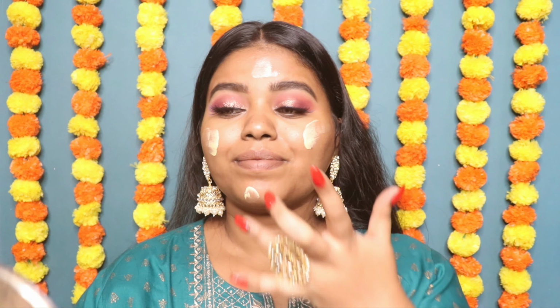So I've applied a good one pump of the product on my face, and now I'm going to massage this really well into my skin. And after applying the product, you can already see the difference it made to my skin. It is looking even more glowing, even more plumped up, and it just gives that instant glow to your skin like you can see over here. And the product looks really natural, and it just gives a glow from within kind of a look.